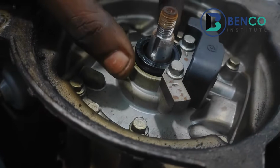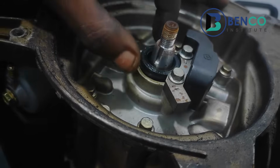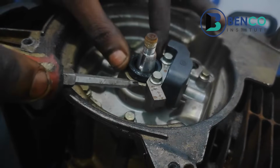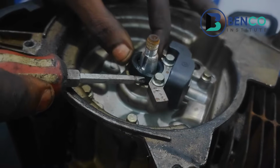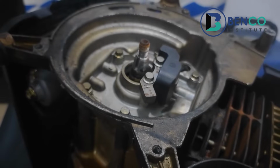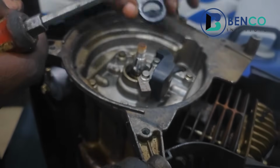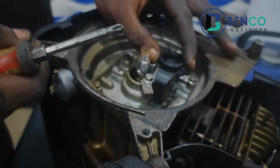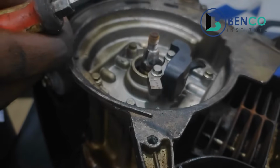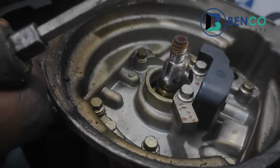If you notice carefully after loosening now, come in, let me pick it out. You will discover that the OSC came out. The OSC came out, is no longer in position, and because of this, the gen cannot start. You can pull the gen from now till next year, it will definitely not start.